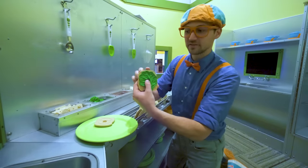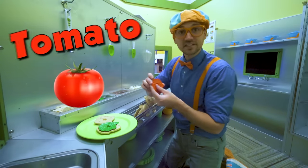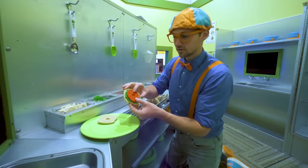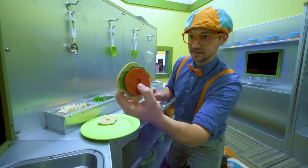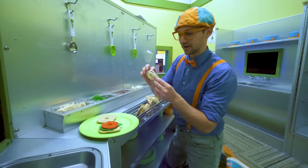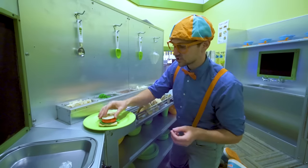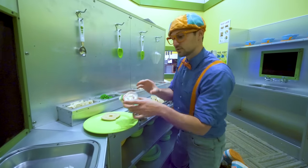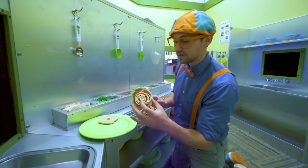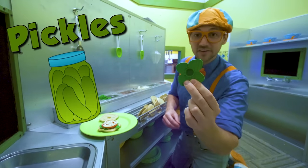Okay, so we have some bread and some lettuce. Oh, a tomato! Yeah! Let's take the tomato. So we have bread, lettuce, and tomato. And then, hey, here we go. We could put some onions on there. Yeah, nice and chopped. Okay, so we have bread, lettuce, tomato, onions, and let's do pickles.